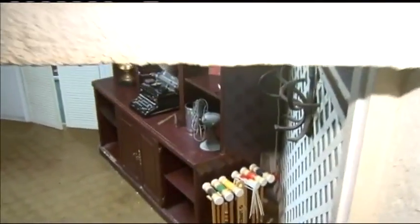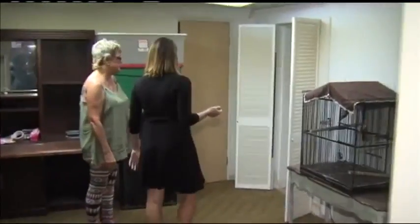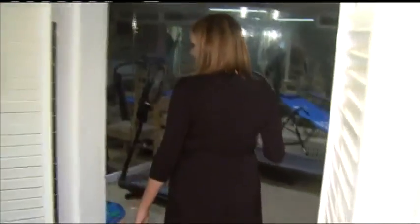Then the creepiest part of the tour, the basement. This was the morgue. This room? Well, that's where they kept the bodies. Okay. Now we've got exercise equipment in there. Yeah, same thing. From work to gym. Exactly. Two places where people go to die.